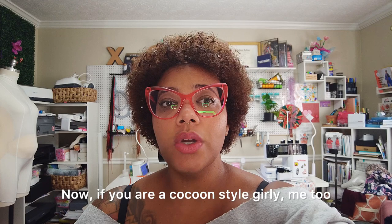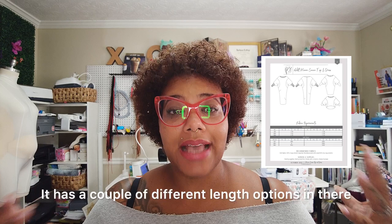Now, if you are a cocoon style girly, me too, I stand for cocoon style, okay? I personally love the Petite Stitchery Maeve dress. It is a beautiful cocoon dress. It has a couple of different length options in there, but it is fantastic.